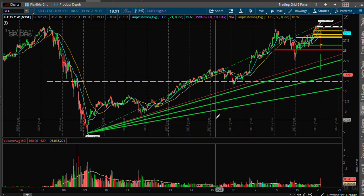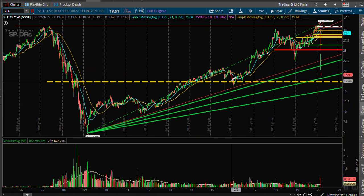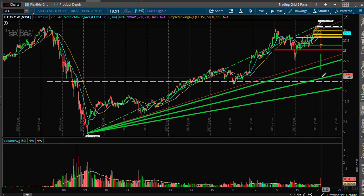And I added an additional trend line right here. As you can see where the floor is on the financials when we get into this zone, I do not think we've hit the floor. I think we are actually going to cross. We are going to be breaking the 2009 uptrend this week in the financials.